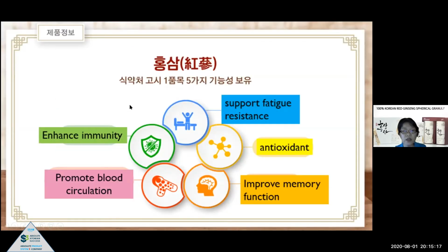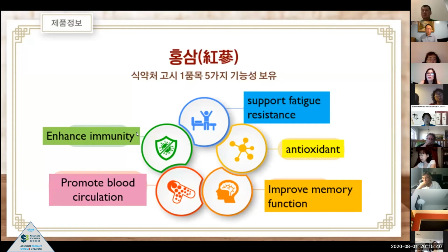So again, this is a red ginseng product. It's not just food. Anything other people find in a regular store with the red ginseng title or name could be just flavored red ginseng, not necessarily like our Hong Sam Dan or Hong Sam red ginseng jelly stick. This is clinically proven, tested, verified, and it's functional, healthy food. The function of this red ginseng is that it enhances immunity, promotes blood circulation, and supports fatigue resistance. It's a very good antioxidant and improves memory function as well.